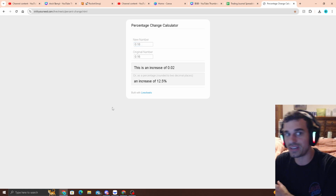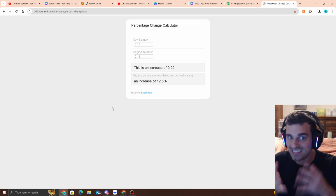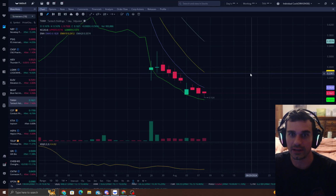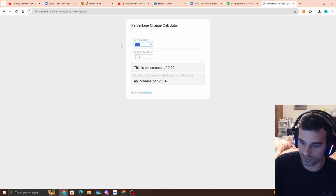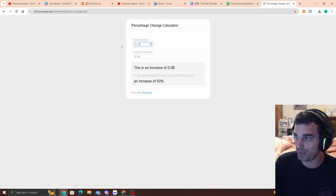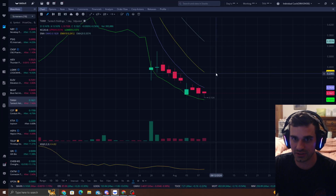If you just sell it at 18 cents from a 16-cent region, you're making 12% gains. That is not bad. That's really good. If you sell it at the EMA 10 at 24 cents, since every penny you move is massive, that is a 50% return. The EMA 10 is very doable.